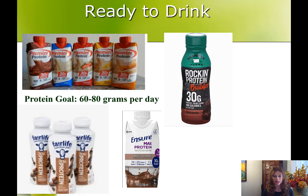These are some other brands that are popular. These all have 30 grams of protein, so you'd have to drink 2 of them to hit the lower end of that protein range, 60 grams per day, or almost 3 of them to hit 90 grams per day if you drink all 3. And it is fine to go over a little bit.